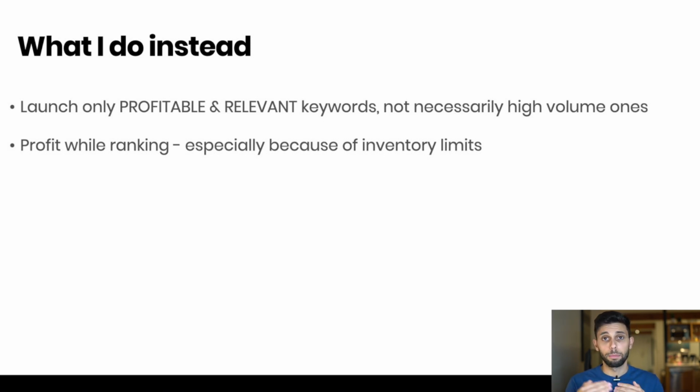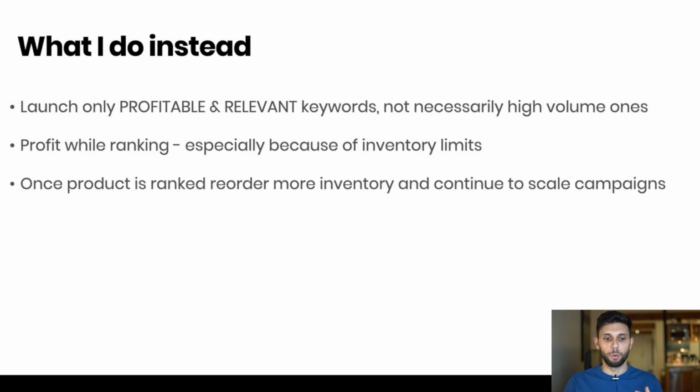So I'm going to show you exactly how to profit while ranking as well. It's very important now more than ever. And then once your product is ranked, reorder more inventory and continue to scale the campaign.